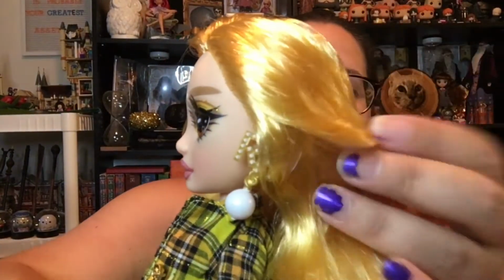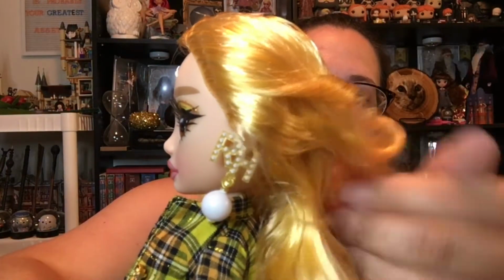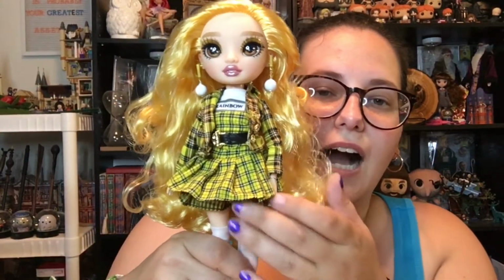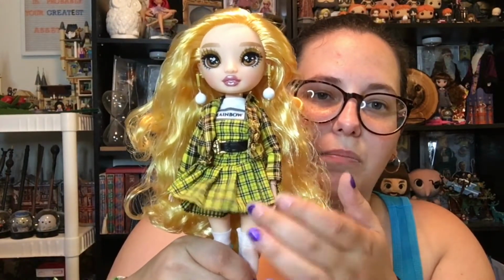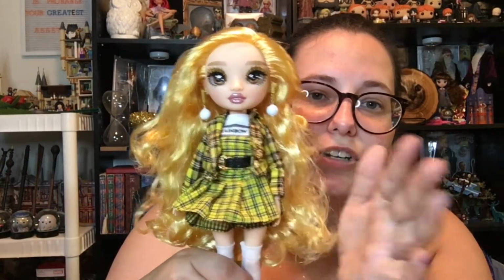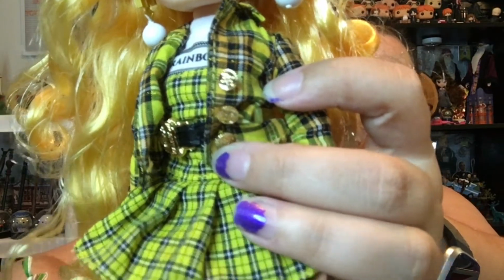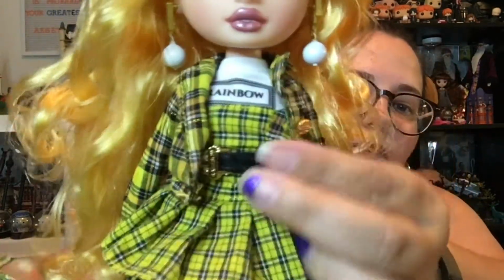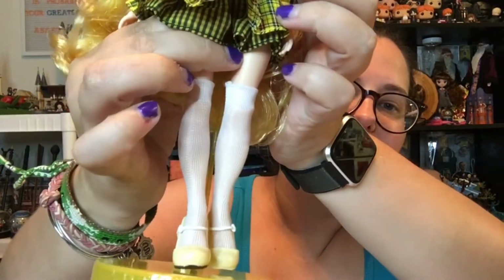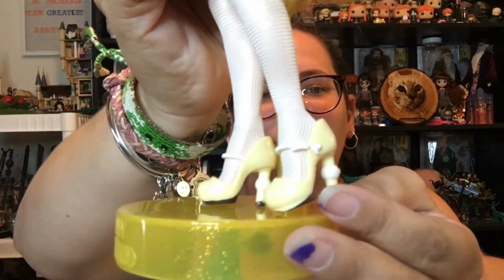Look at these earrings, they're adorable. They are prone to fall out. They've already fallen out a couple of times on me, but adorable. This outfit, I love all of the different plaids and ginghams and all of that. Adorable with the t-shirt underneath. Look at these buttons. They're actual buttons that say RH. Look at the belt. Functional buckle. Adorable. Knee-high socks. Iconic.